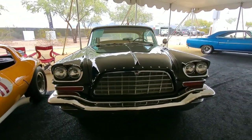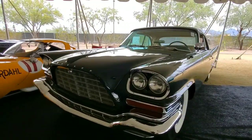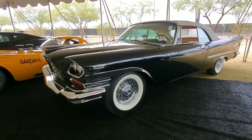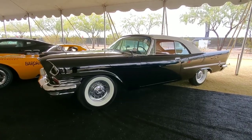1958 Chrysler 300D. All right, with that, we're gonna shut this down and add more to it. We'll find another tent to walk through. Dano Leake Classic Car Auction.